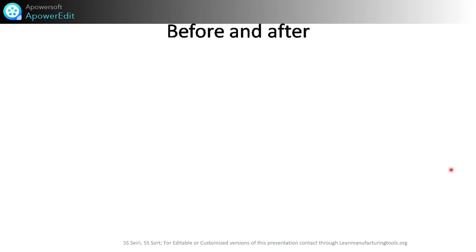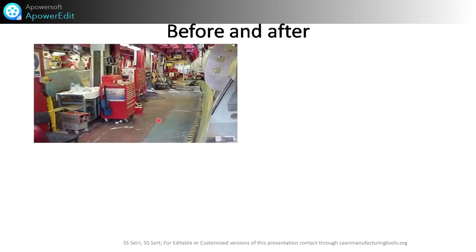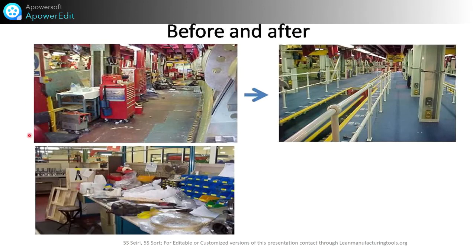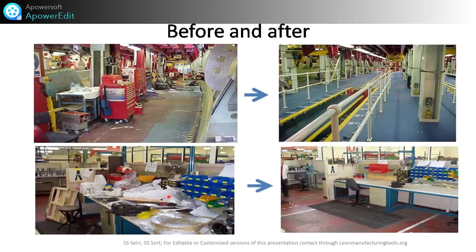Friends, with this before and after example I will show you how cleanliness and orderliness were developed by this company. See, this is the before condition and this is the after condition. And this is one more picture from one of the companies. Thanks to those companies for sharing these images. See, this is the before condition, how they are placed, and how the place is nowadays.